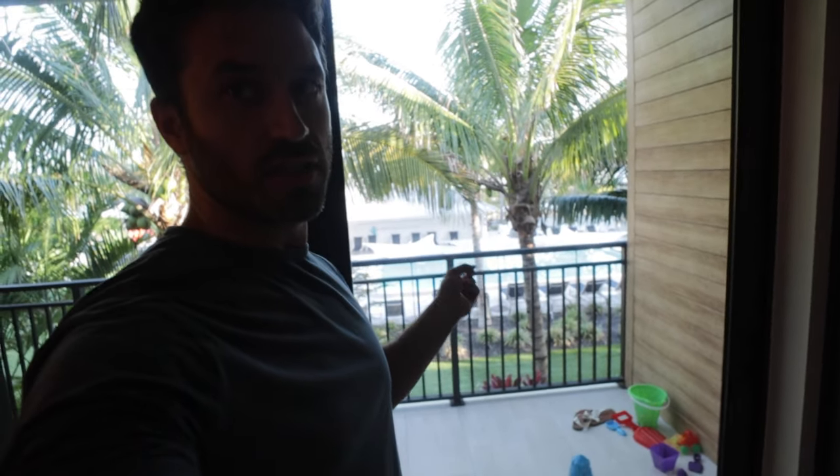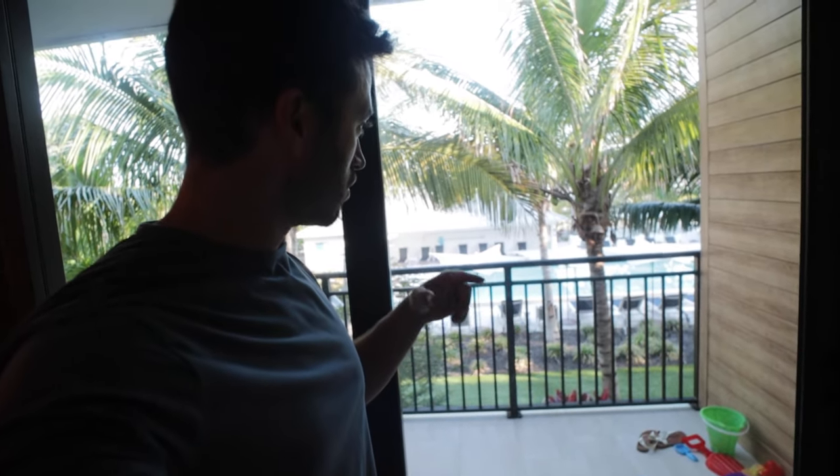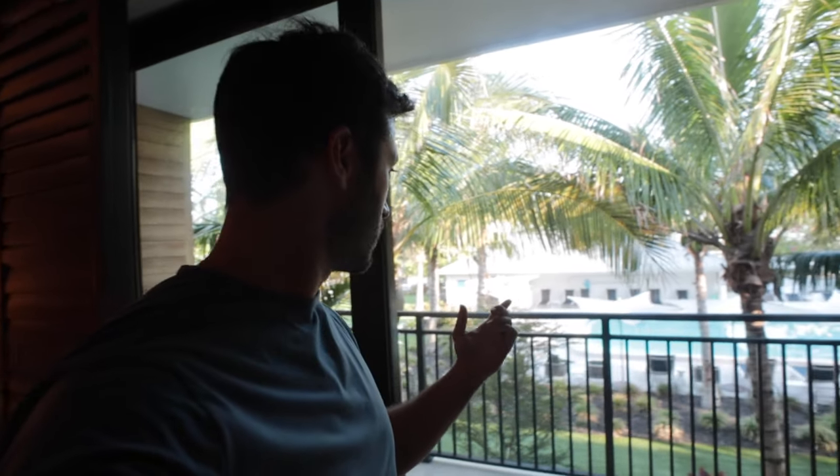Yikes. There's the pool, open from dawn till dusk, so no one is even in there yet. So if you want a nice little private swim, go first thing in the morning. Literally, you would have it to yourself.